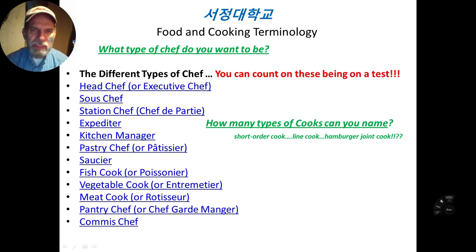Cook. Do you want to be a chef or do you just want to be a cook? But you can't be just a cook. That's not a good question. How many types of cooks can you name? There's many types of chefs. There's many different cooks. Also, short order cook. What is a short order cook? What is a line cook? What is a hamburger joint cook?